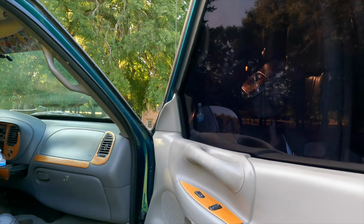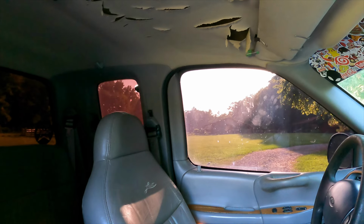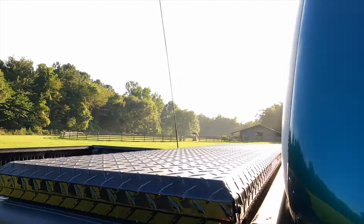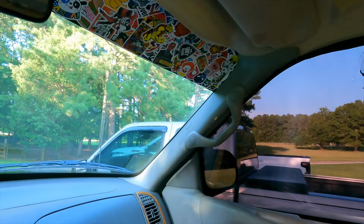2% is not the move, if I'm being honest. It's so incredibly dark. It is not fun to drive with. It gets real old real quick. It makes for a good title and thumbnail, but I'm definitely fixing to swap it out for some lighter tint, probably all the way around, but for sure on the front windows. Maybe I'll leave it on the rear. If you want complete security, 2% is your best bet, but if you like driving at night, probably not.